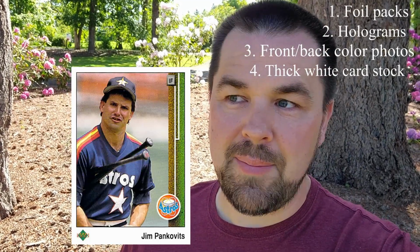It came out in 2 different releases, 1 through 700 and then 701 through 800, the high series, kind of like an update series that they did. Notables in the set: we're going to talk about the one everyone talks about, card number 1, Ken Griffey Jr.'s rookie. Everybody talks about this card being the biggest card in the last 50 years. That might be an exaggeration, but it's a big card.